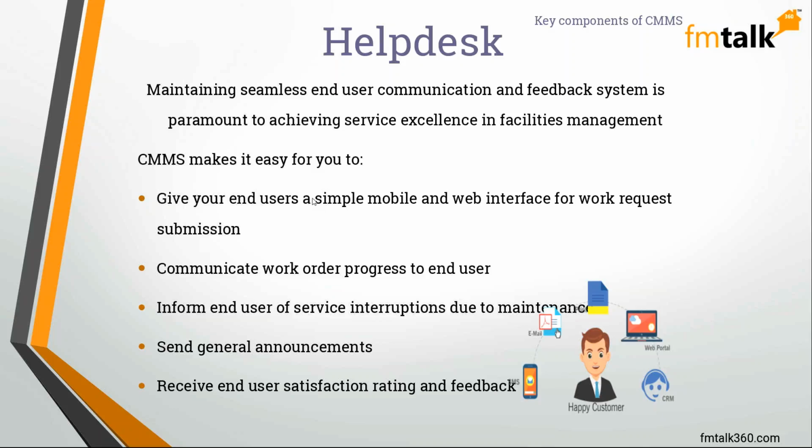Facility management most times is defined as the integration of the people, the place, and the processes. So the help desk helps you to cater for the people. Achieving service excellence in facility management is only possible if you maintain a seamless end user communication and feedback system, which allows you to better communicate and also relate with your end users and your customers. So CMMS makes this very, very possible.